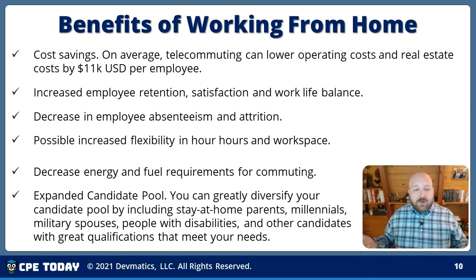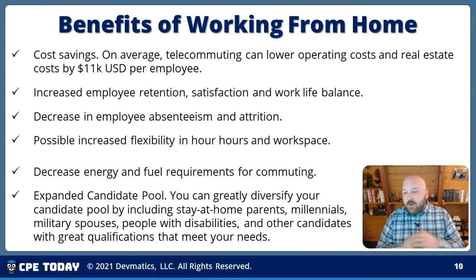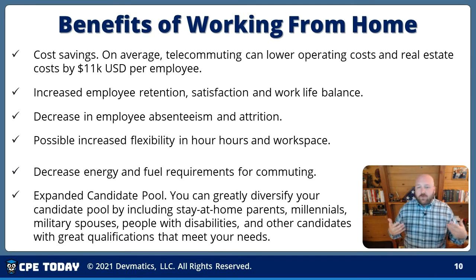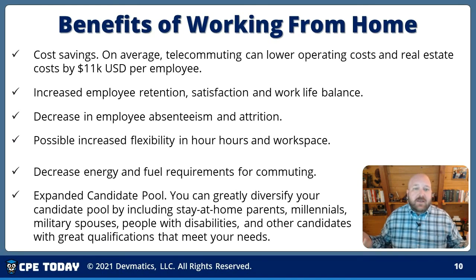We also see increased candidate pool. If you allow people to work remote, they can work anywhere. And so because of this, you can include people that would not traditionally be a good fit for your organization. It's crazy to think that the only people that could ever work for my company are the ones that live within an hour drive of our office. That's just crazy to think about. When you have a cloud-based organization, you let people work from home, the world is your oyster.